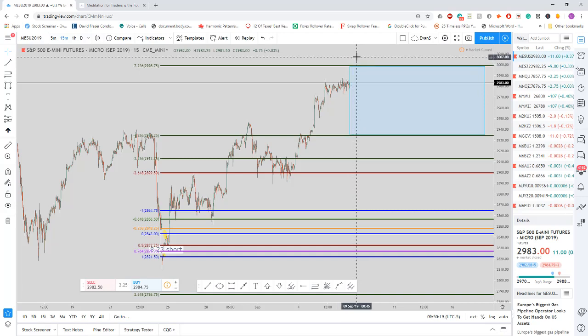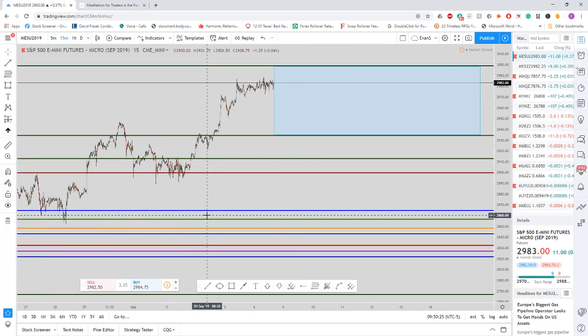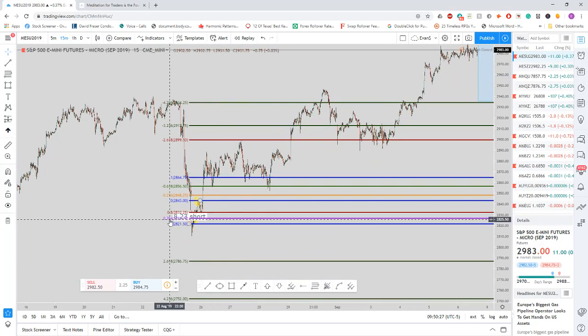it makes a new high. It needs to go about 2% higher to do it. It's interesting that it's around this level right here as well. So just another thing to keep in mind for it.